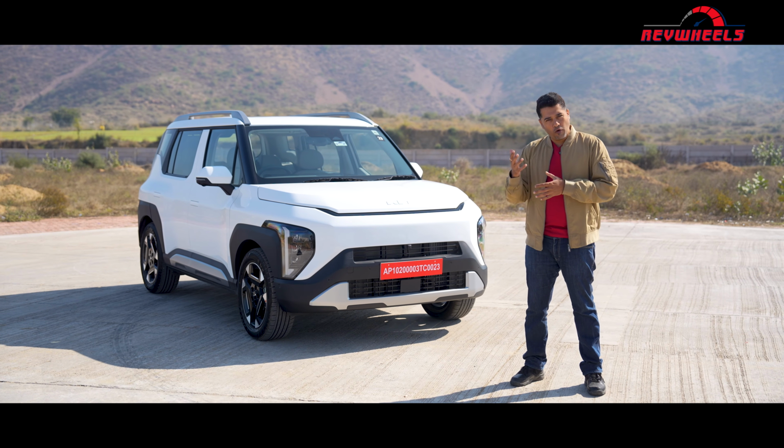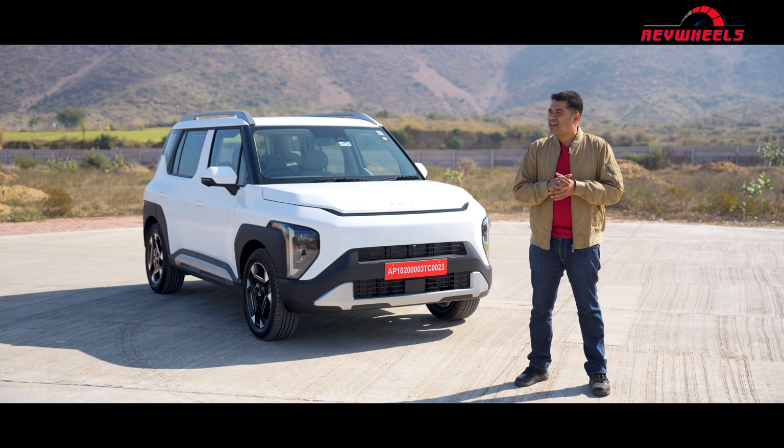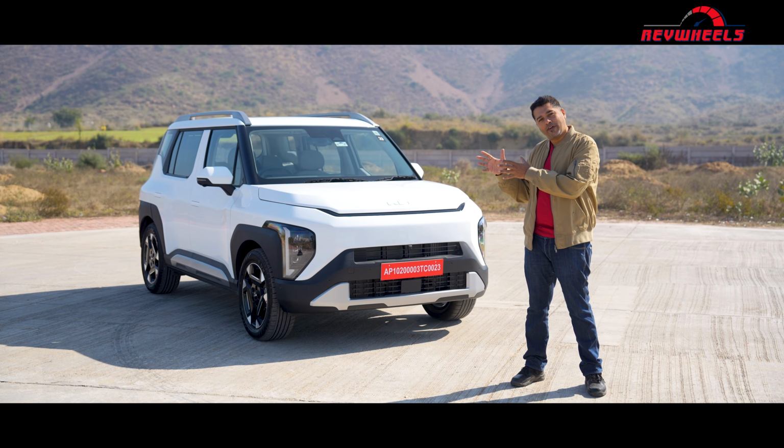Now this will overlap with the other models, which is the Sonnet and the Seltos. But we think Kia has done enough to differentiate the Syros from the other two models, and at the same time create a little segment of its own.